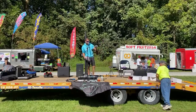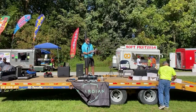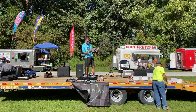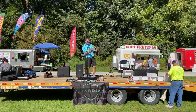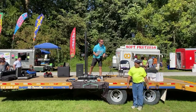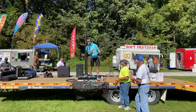And now we have the Marietta American Legion Post 466 award. Entry 52, the 1965 Chevy Corvair Corsa. Dave Steigoff. Okay.